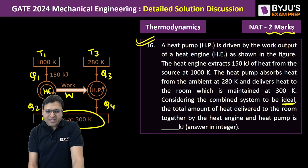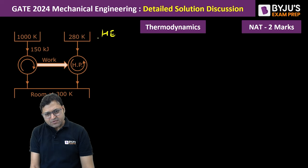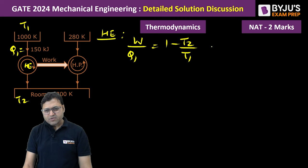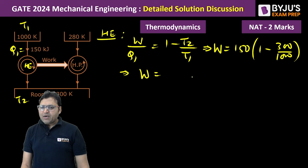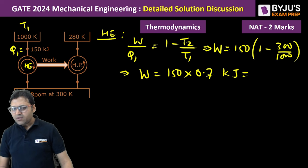So our objective is to find out Q2 plus Q4 in kilojoule. That is our question. For the reversible heat engine, we can say W upon Q1 is equal to 1 minus T2 by T1. This is T1, this is T2. So we can say W is equal to Q1, that is 150, into 1 minus 300 by 1000. So W is equal to 150 into 1 minus 3 by 10, 1 minus 0.3, that is 0.7. The value will be 150 into 0.7, 105 kilojoule. That is W.